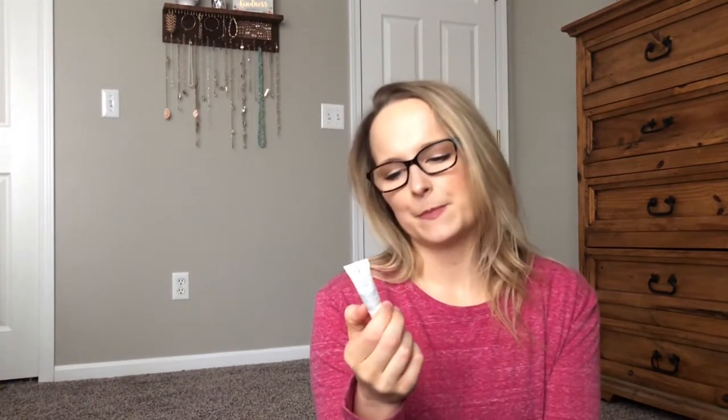It just kind of smells fruity a little bit, and nothing special, but I won't repurchase. I have to look into more of this brand, but I think it's okay. I don't know about their philosophy of skincare, so I want to look into it more, but I'm not going to repurchase this.